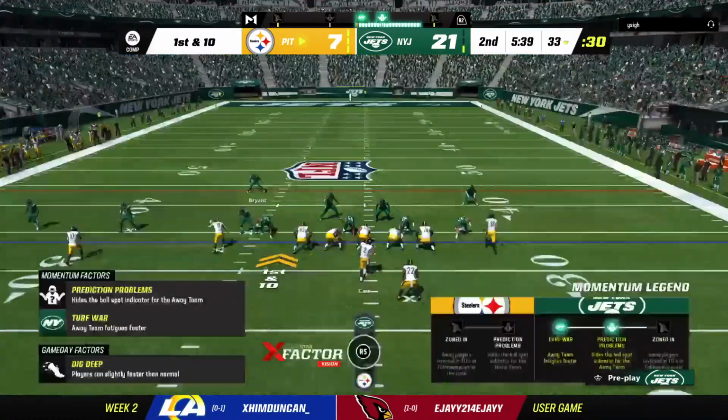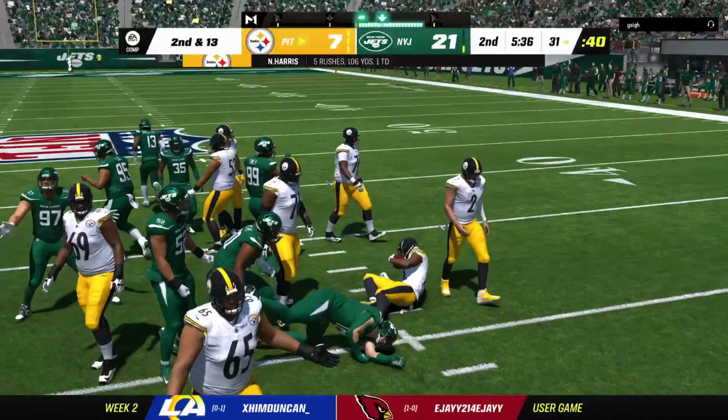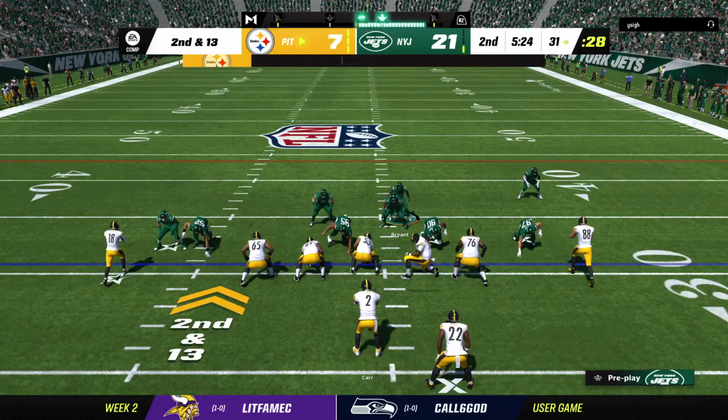The Steeler offense here about ready for their next drive. These guys definitely hoping for a better showing than their last appearance. They couldn't really even move the football much beyond the shadows of their own goalpost, Charles. We'll see if they can get a better, more sustained drive going here.